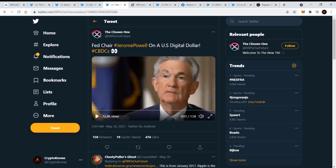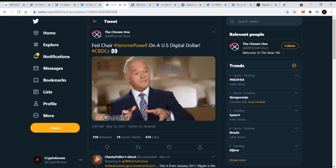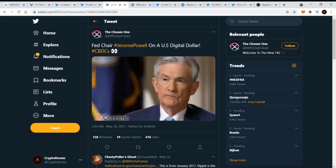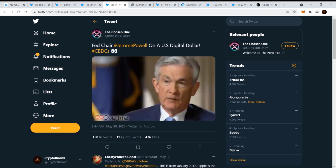Fed Chair Jerome Powell on a US digital dollar. Chinese last month unveiled the world's first digital currency from a major power. Currency that would not be printed but would exist only in cyberspace, on your phone, for example. Is the Fed working on a digital dollar? We are actually evaluating that.